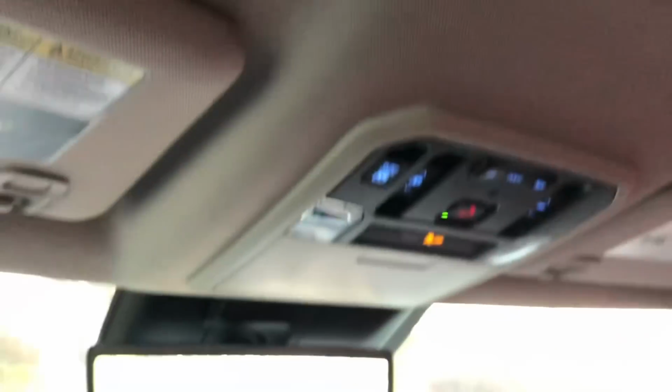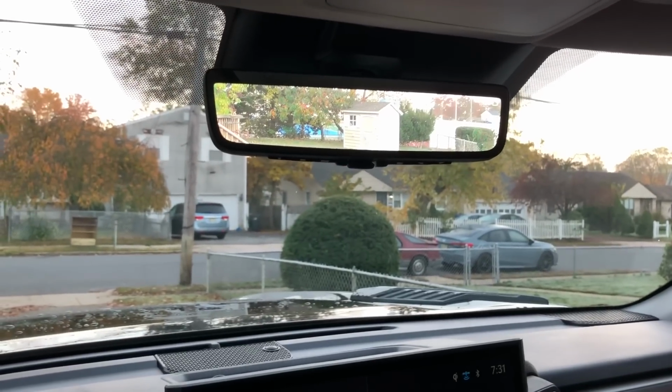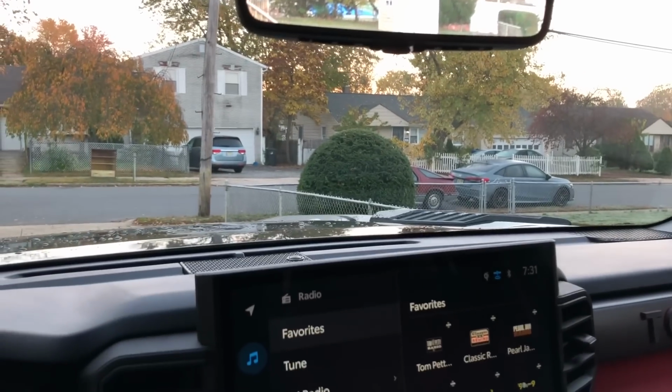I used the panoramic roof the other day coming home from golf. Just like the old generation with the moonroof and the big window in the back. It was great and had that really nice airflow.